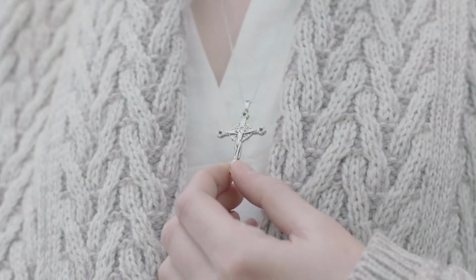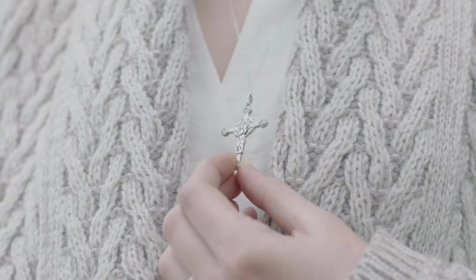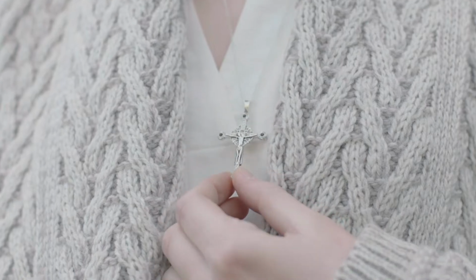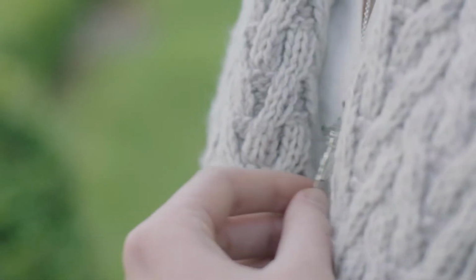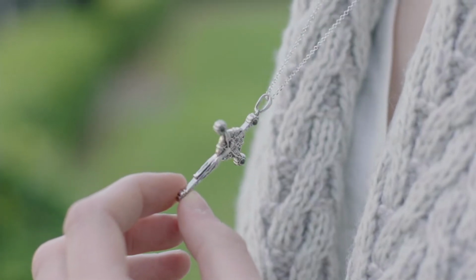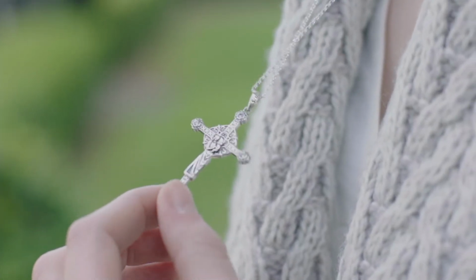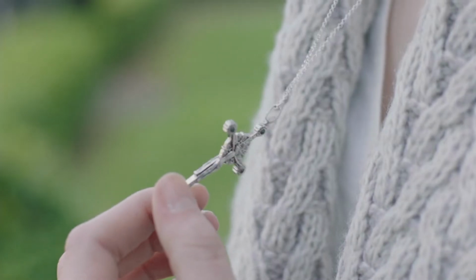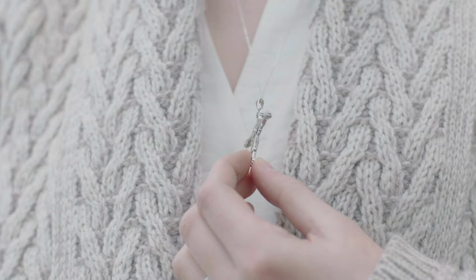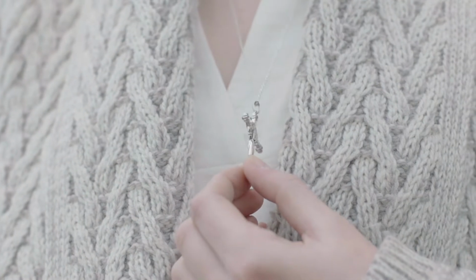Okay, perfect. Let's talk about the pendant. This comes to you on an 18-inch long chain, and it has Connemara marble on it, and a Diamonique cross pendant. Now, it has a reversible design, so you will get two beautiful and, more importantly, meaningful designs, no matter which way your necklace decides to fall or which way you decide to wear it that day.